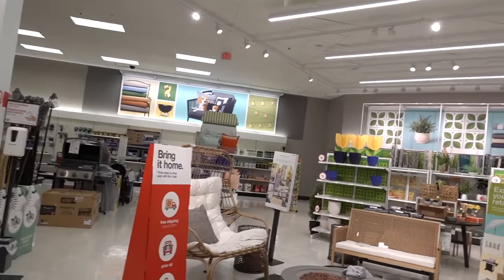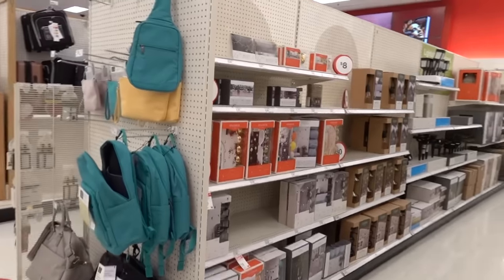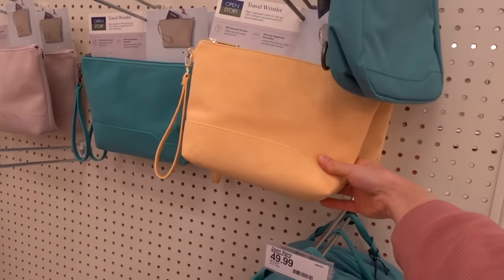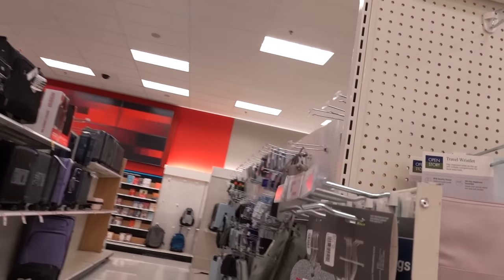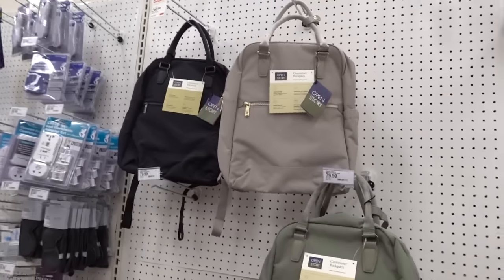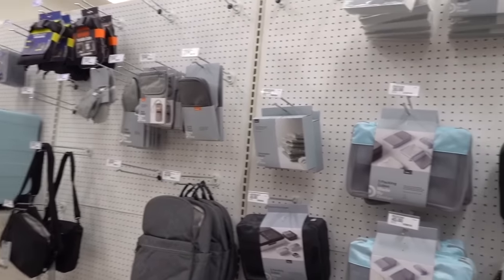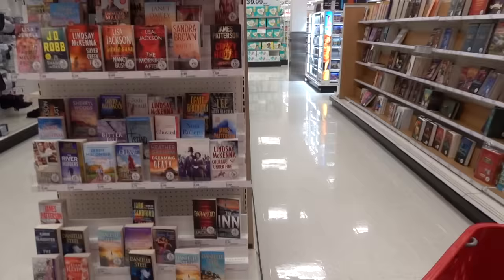Ew, I like that chair. This little bag is cute. Open story. Travel wristlet. It's got the RFID. I highly recommend that. Speaking as someone who has had their credit card information mysteriously scanned, stolen twice, which is a pain, I use the RFID. I have this lug bag. It has that in there.